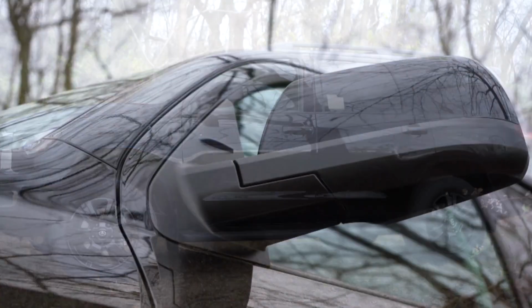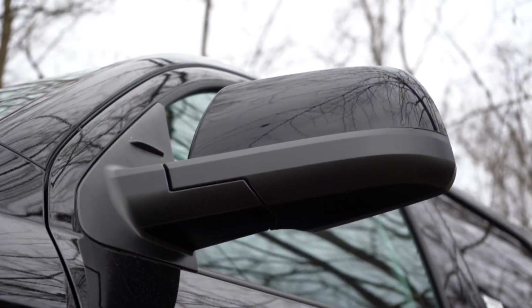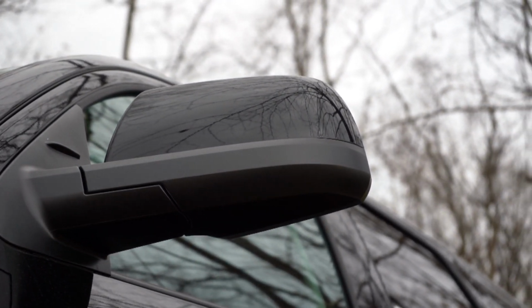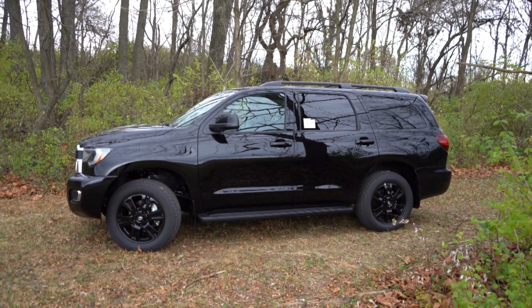Taking a look at the side mirrors, they are body colored power adjustable heated side mirrors for all trim levels across the board, with LED integrated turn signals for the Limited trim level and up, and they will also be auto dimming and power folding yet again with that Limited trim level and up, so that's pretty nice.